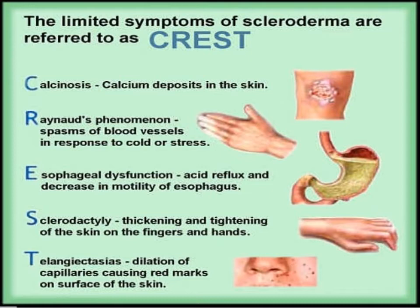Calcinosis, as you can see, is deposition of calcium in the skin. Raynaud's phenomena is dilatation of arterioles of the skin in response to cold or stress. Esophageal dysmotility is where there is acid reflux and decrease in motility of the esophagus. Sclerodactyly is the classical presentation, thickening and tightening of the skin on the fingers and hands that results in claw-like deformity. Telangiectasias are dilatation of capillaries that causes red marks on the surface of the skin.